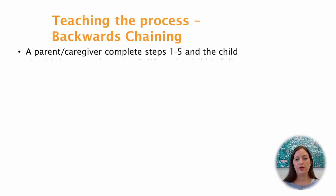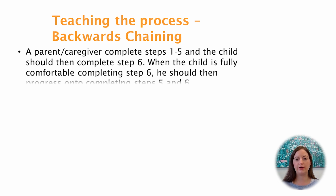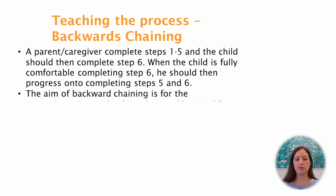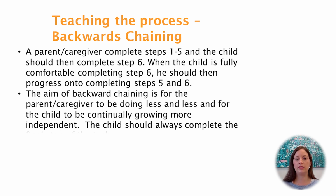For example, a parent or caregiver can complete steps 1 to 5, and the child should then complete step 6. When the child is fully comfortable completing step 6, he should then progress on to completing steps 5 and 6, and so on. The aim of backward chaining is for the parent or caregiver to be doing less and less, and for the child to be continually growing more and more independent. The child should always complete the final step of the task.